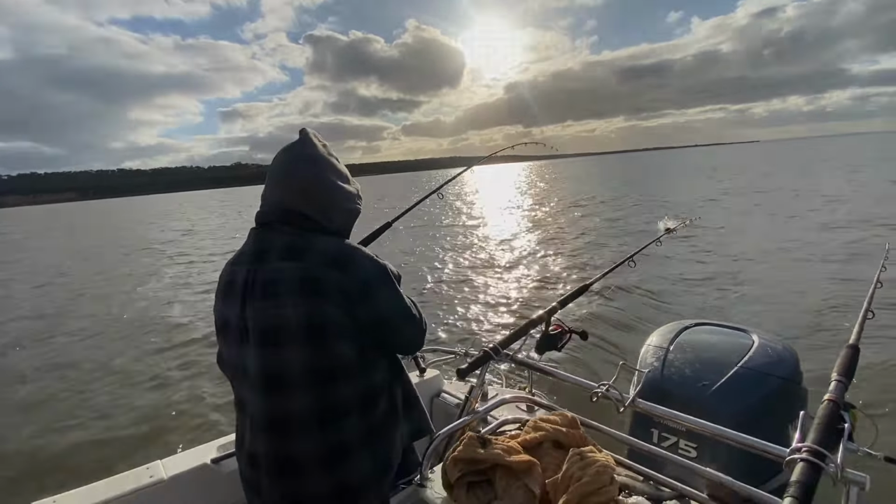Well, there you have it. Another trip done. Absolute shocking start for us for snapper season. Not exactly the way we wanted to go. We got one fish, about 2 kilos. Not today, that was last trip. Today was just an elephant fish and one drop snapper.